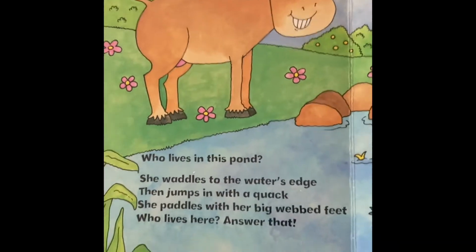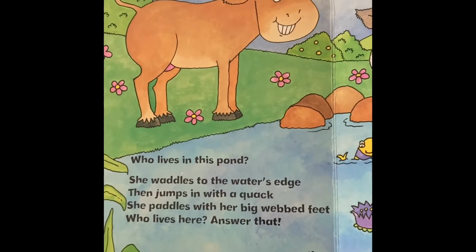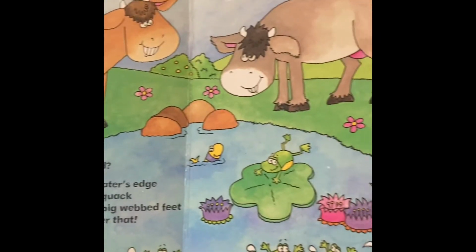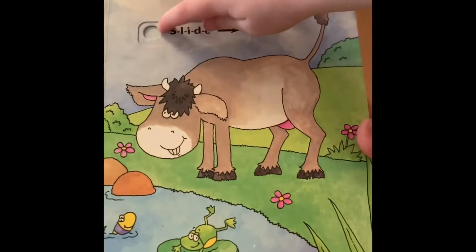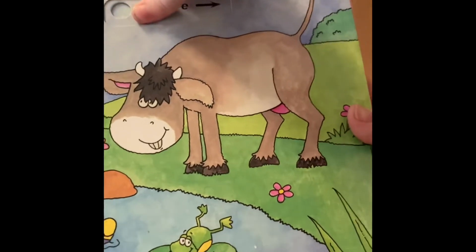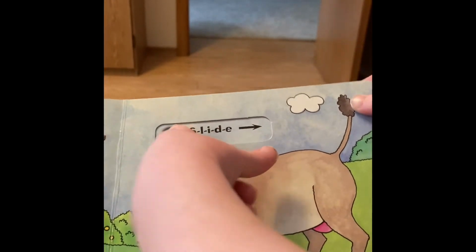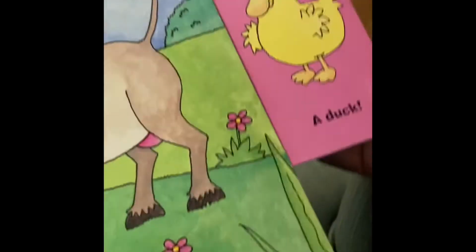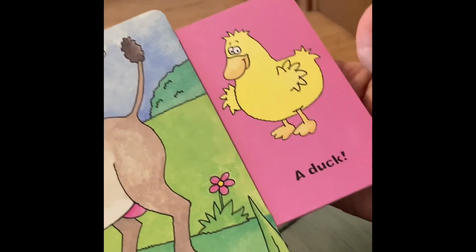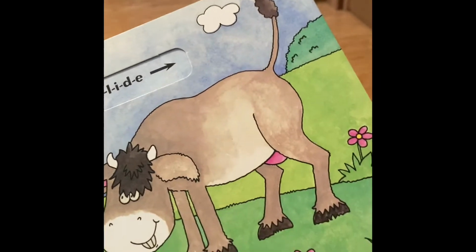Okay, who lives in this pond? She waddles to the water's edge, then jumps in with a quack. She paddles with her big webbed feet. Who lives here? I scratched the book. Keep pushing. Stick your finger in there. Isn't it working? Yeah, might have to use two hands. Push, push, push. Is it stuck? I see it. Okay, pull it. A bird. No, that's a duck. That's a duck. Push it back in. Turn the page. It's a really thick page.